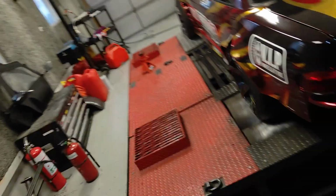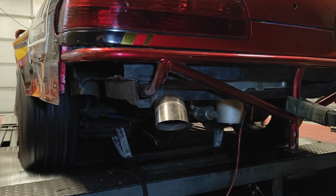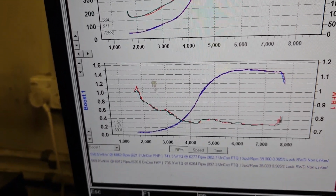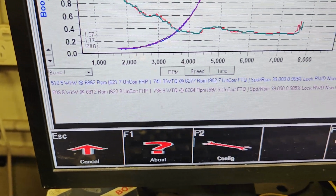That's sick. Sounds good, eh? Got the lumpy idle. That's 800 horsepower at the crank. That's a little bit on the richer side, 7.75. Probably be a little bit leaner because we are on ethanol.